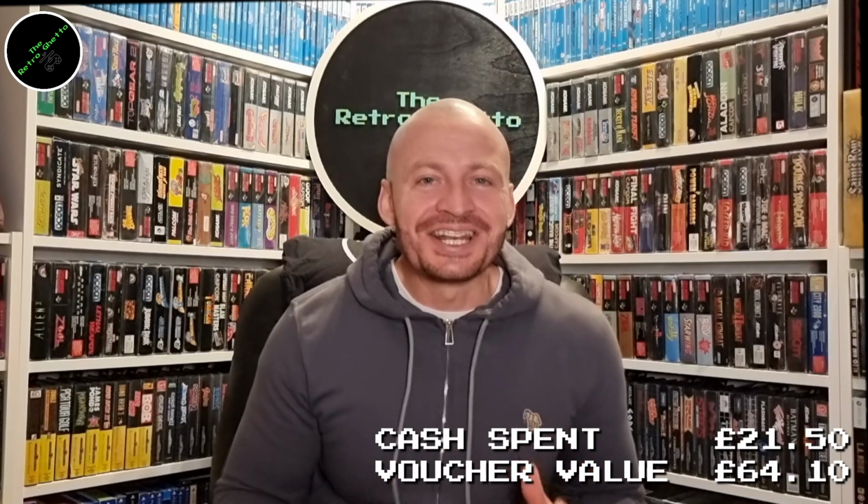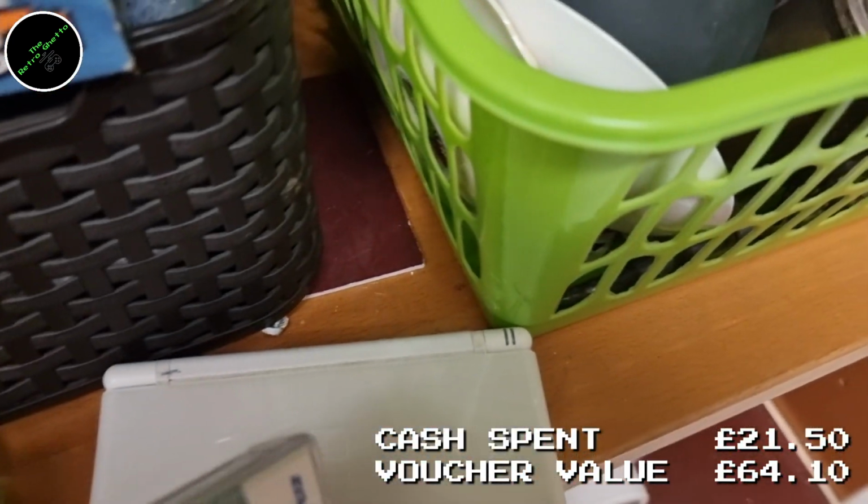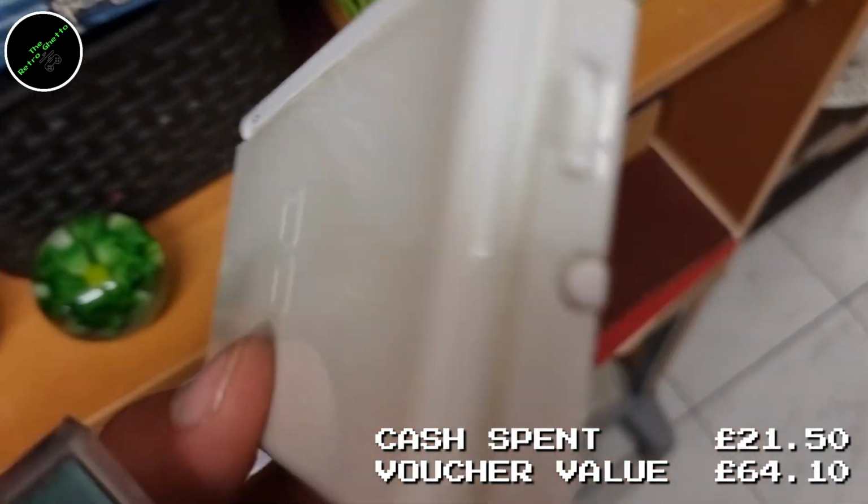Right, and then I found another DS Lite. This is my 3rd DS Lite of the year. I found a red one, a pink one, and now a white one. This cost me £4.95. CeX gives £26 trading.